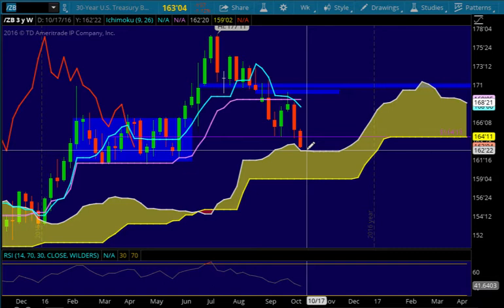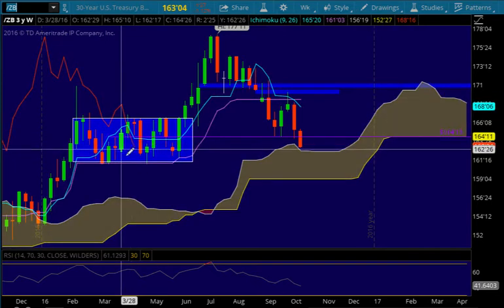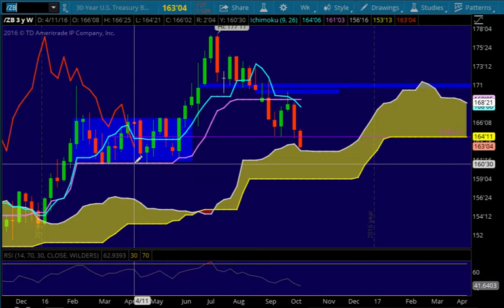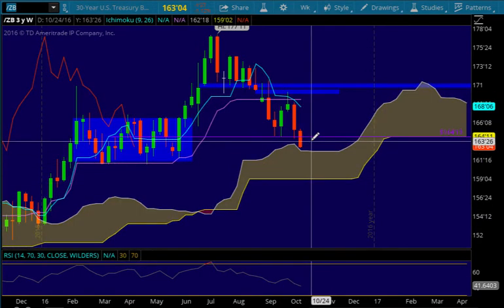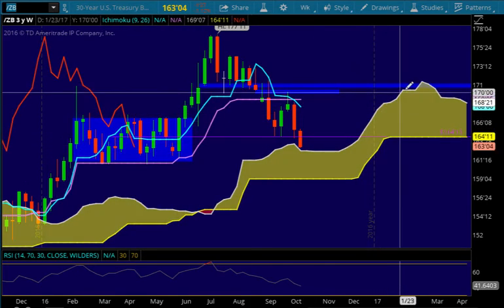So I wouldn't be surprised to see more selling until we get down to the cloud, and then maybe potentially get a bounce. If we look at the Chikou, we see that the Chikou doesn't really have any support here until it gets to the Kijun-sen. That's all the way down here at 161.03 thereabouts, which is sort of midway through the cloud. But I think that it's probably likely that we will try to hold the cloud. We do have a nice rising cloud support.